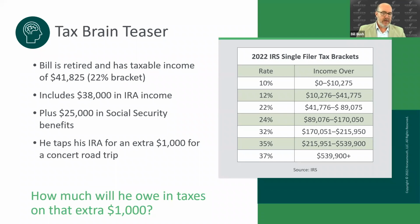Bill has $41,825 in taxable income, which does include $25,000 of Social Security benefits this year. So he's got $38,000 in IRA income and $25,000 in Social Security benefits. So as you can see, his $41,825 of taxable income puts him in the 22% tax bracket because, as you see on the right, that tax bracket there is more than $41,775, but less than the $89,076. So he's right there in the 22% tax bracket.